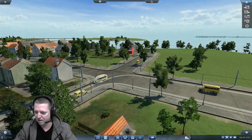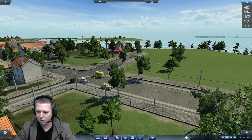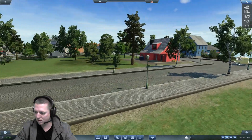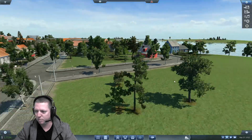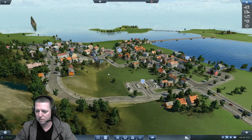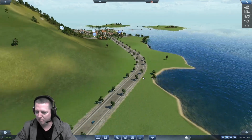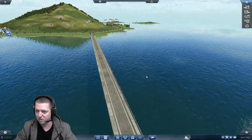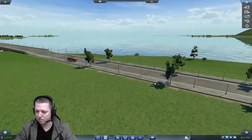Cool. So let's get out of that. Here come my post buses. They're all coming in looking horrible. Look at them. Look at them. These little post buses. There's the fourth one. Alright, well that's all happening then. Excellent. Now, obviously, this is going to take some time for it to settle in.